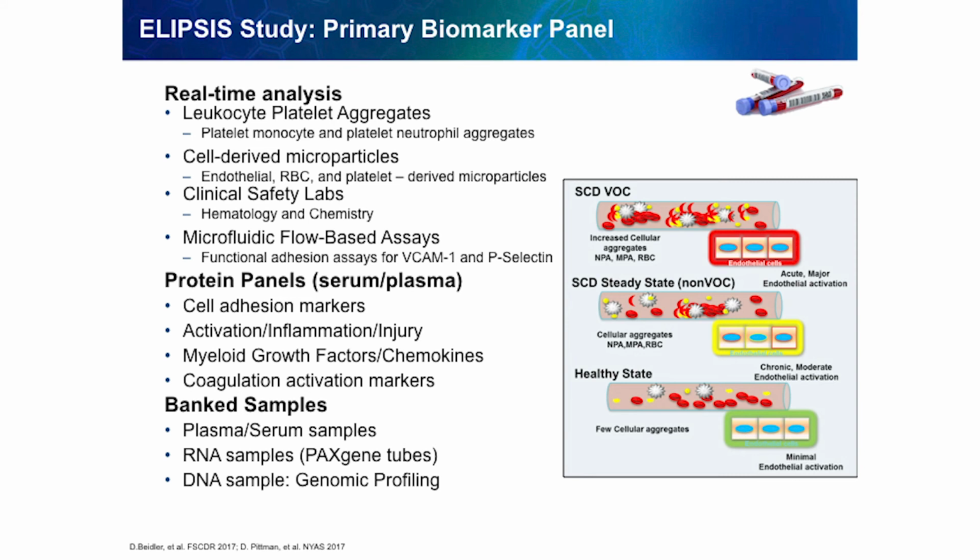We also had a large number of biomarker panels that we tried to incorporate into the study. As David mentioned, we had regular blood draws during the whole time of the study to get baselines, but then we also had draws 24 hours and 48 hours after the onset of VOC, and 72 hours after resolution. We included a lot of samples that required processing on site, such as the leukocyte platelet aggregates and microparticles, which required special processing and analysis within a certain time frame.